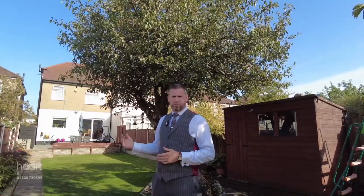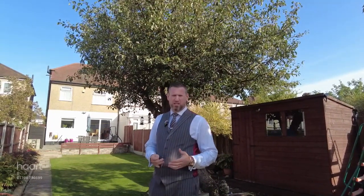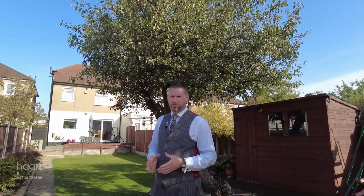Obviously, like I said before, there's potential to extend to the ground floor subject to the necessary planning permission, but this is a fabulous family home situated in a sought after turning.